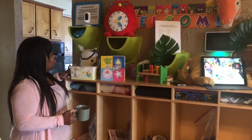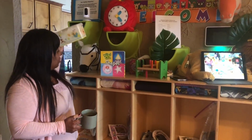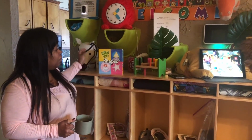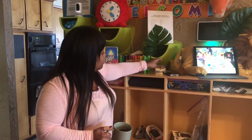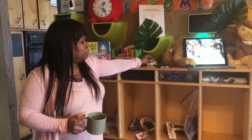We have a general universal box of wipes that we use for all the children in the daycare. So these we usually keep up here. I also keep business cards here. So parents sometimes want to refer to daycare and they'll say, Ms. Wilson, do you have a business card? The cards are always here for the parents to see.